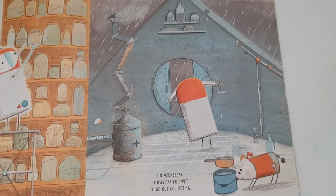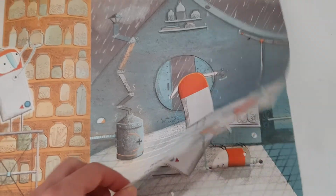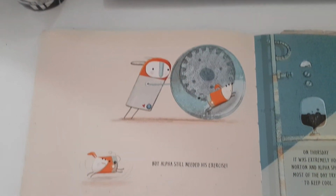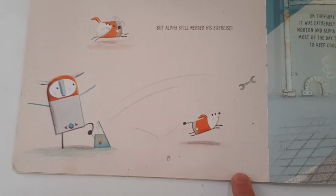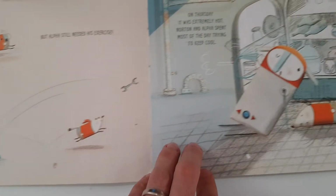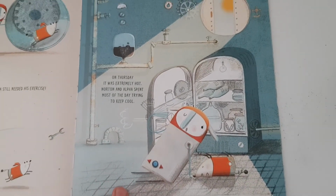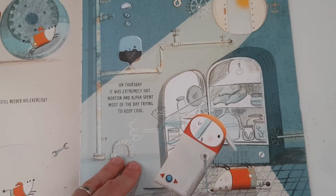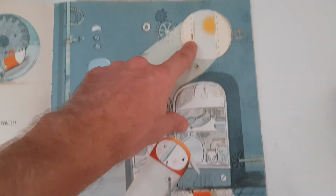One day it was far too wet to go out collecting. But Alpha still needed his exercise, so you saw, he is spinning a wheel to run, so he was running after this. And then on Thursday it was extremely hot. Norton and Alpha spent most of the day trying to keep cool. Because it's sunny.